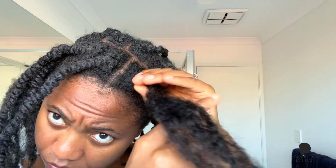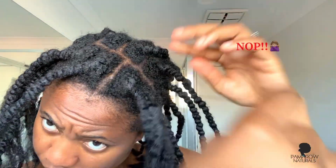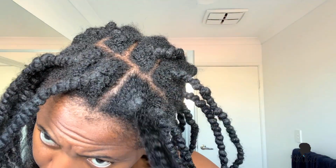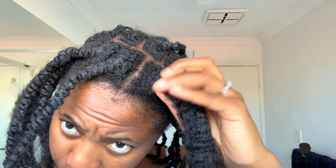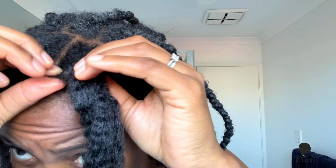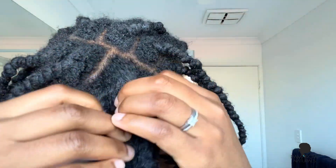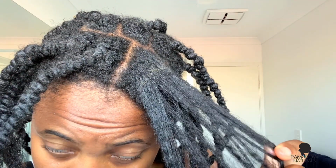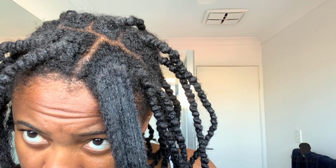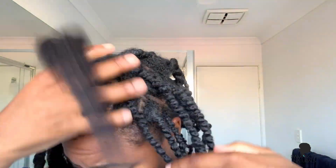Am I going to stop doing African threading? Absolutely not. I am going to give my hair a break from it, and I probably will go really loose at the base when I do my African threading, especially if I'm going to add extensions or if I'm going to use crochet, because I strongly believe that's the reason why the tension was a little bit more than I had actually calculated, if you know what I mean.